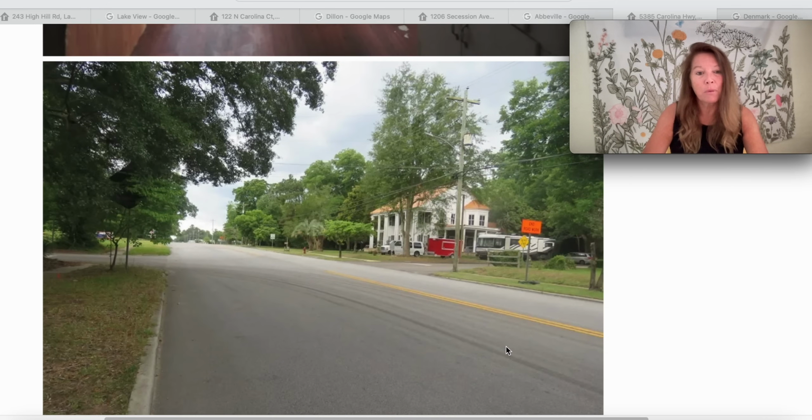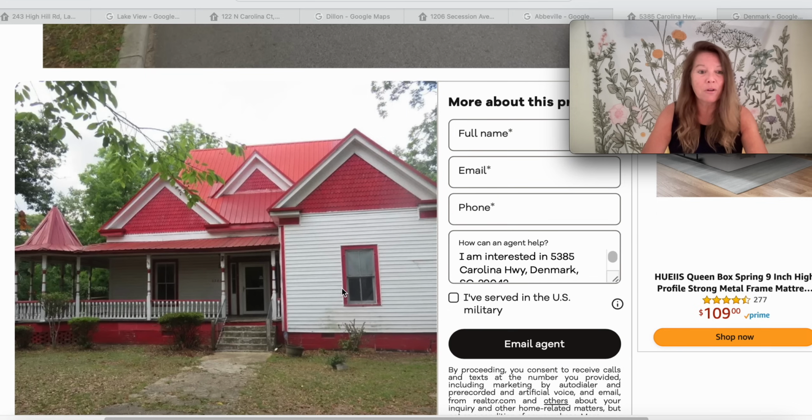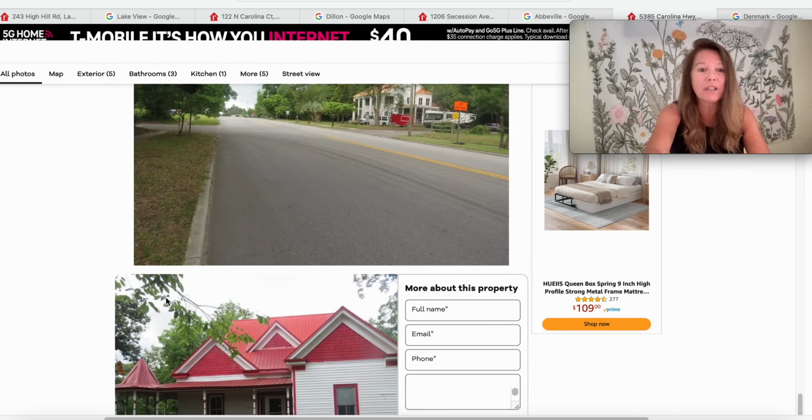Okay, look at this. Are we right outside of town? That would be helpful. Okay, and there is another view of the outside, and that's really all they're going to show us. And I wish they would have given us a view of this beautiful wraparound porch. Why not? That's all they're going to show us. That's a bummer. All the more reason to go there and look at this house in person.